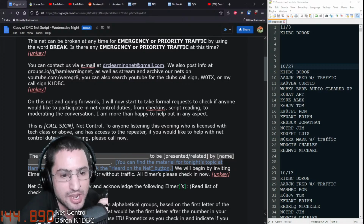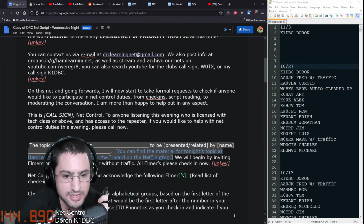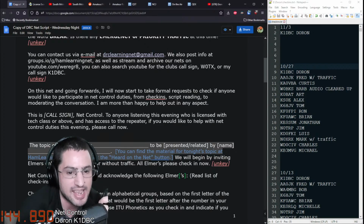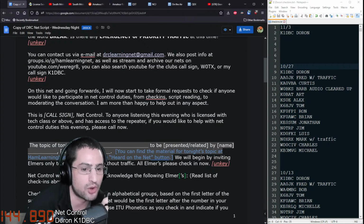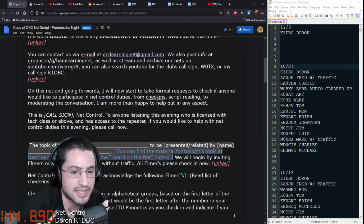Changing the net script up a little bit here. On this net and going forwards, I will start to take formal requests to check if anybody would like to participate in net control duties, from check-ins, script reading, to moderating the conversation. I am more than happy to help out in any aspect. So, for the first time, this is Kilo 1 Delta Bravo Charlie, Daron, Net Control.